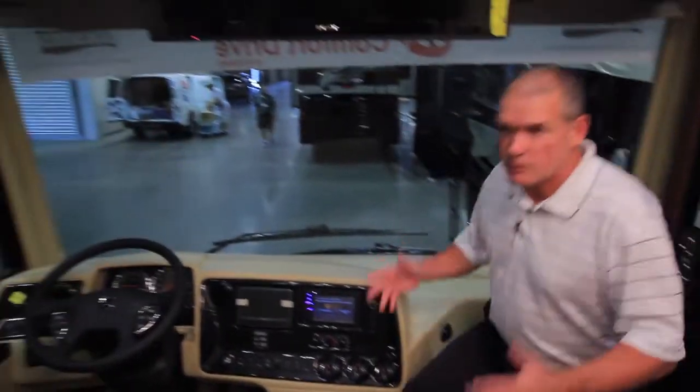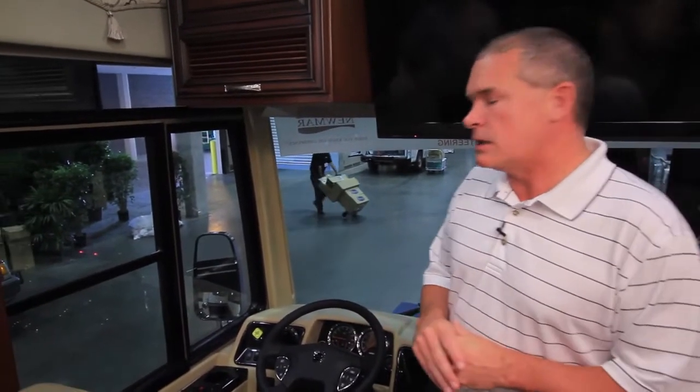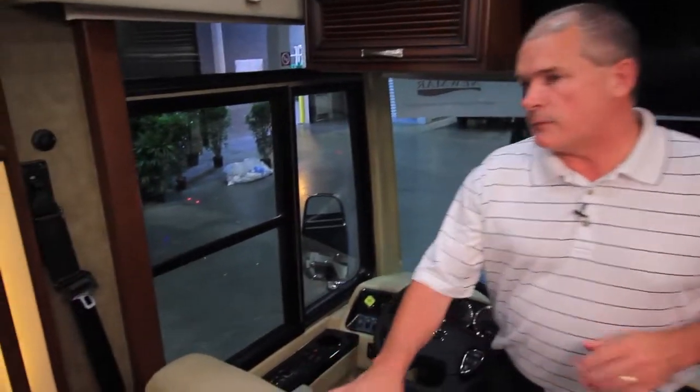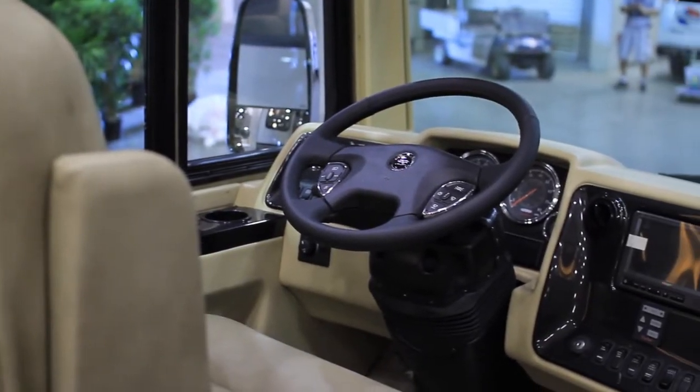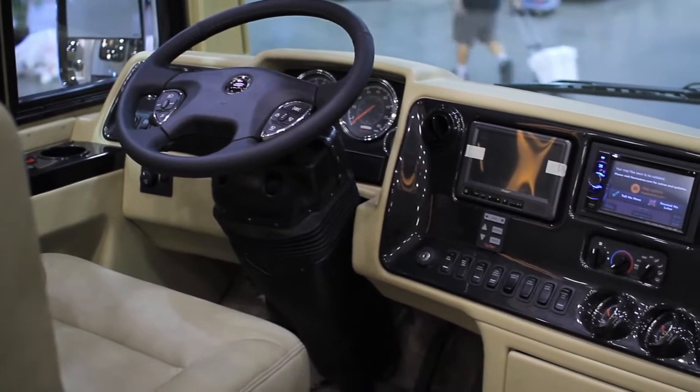Welcome to the 2013 Mountain Aire. A lot of really neat features in here to talk about. They really set us apart, and again, we're talking about those differences. Driver and passenger seat, all the furniture in here is going to be Villa furniture, so you're going to be very comfortable. Very well laid out, your AC, everything's fine.